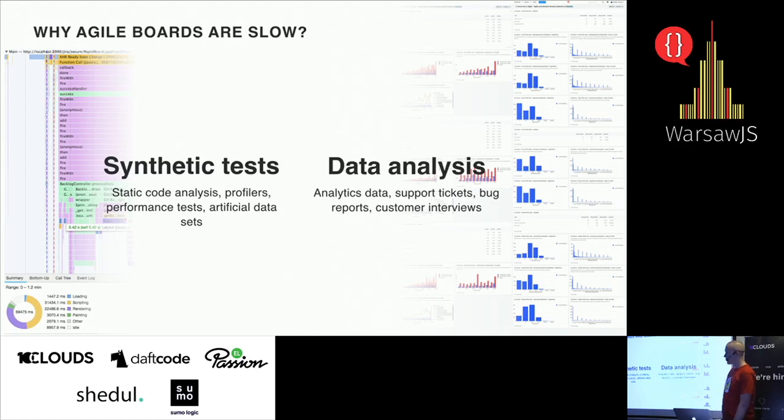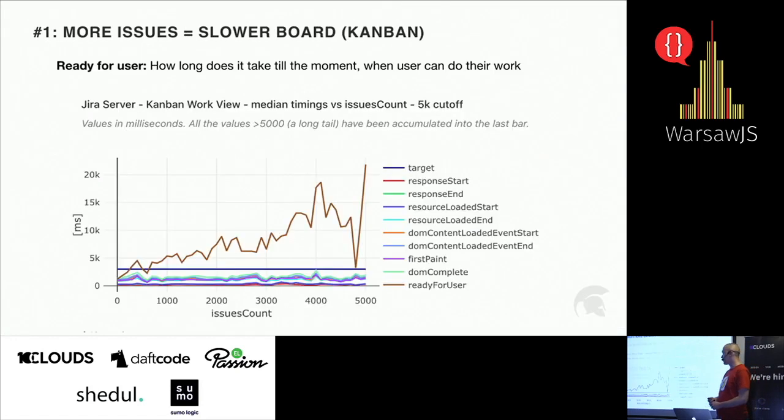So my team started from a very simple question: why are agile boards slow and what does it mean? Research was done in 2 parallel streams. One of them is synthetic tests, where we dig into the code. We use profilers, we generate random data sets, and we run performance tests. And the data analysis stream, where we look at real analytics data. We ask customers directly about details of problems they have with Jira. We look into support tickets so that we learn more about those real cases and maybe even try to incorporate them into our synthetic tests.